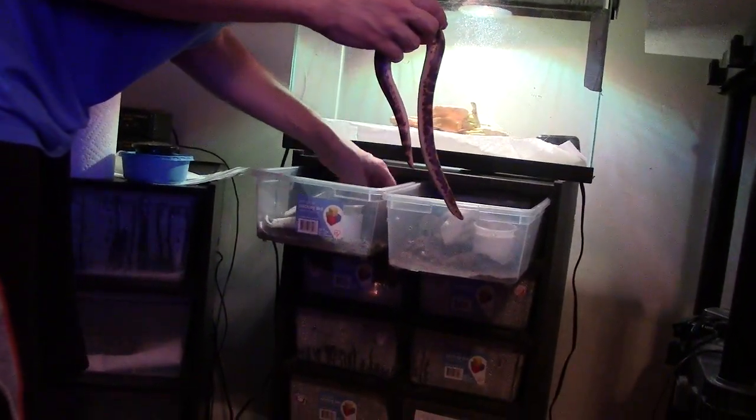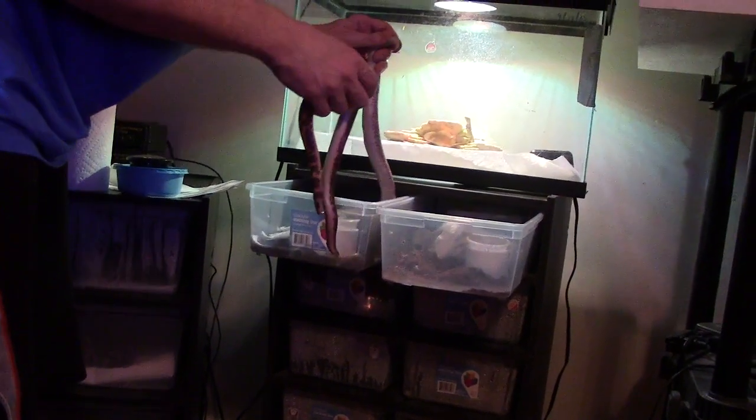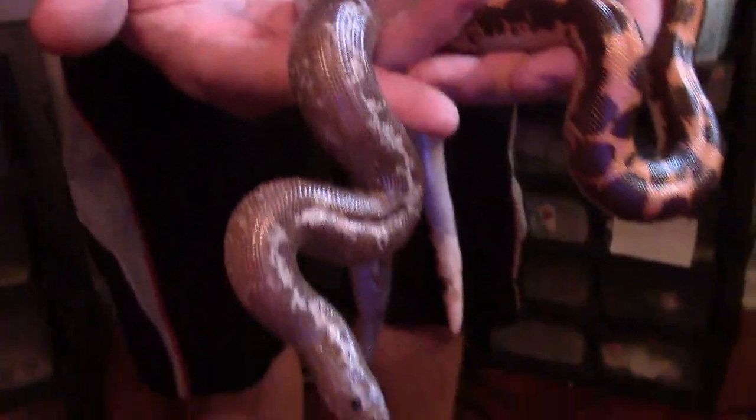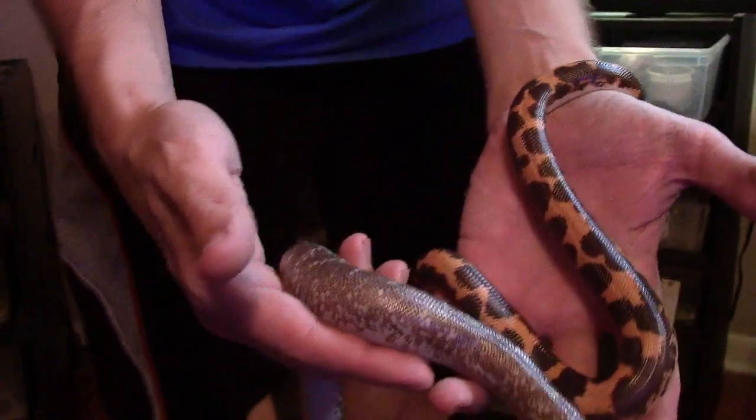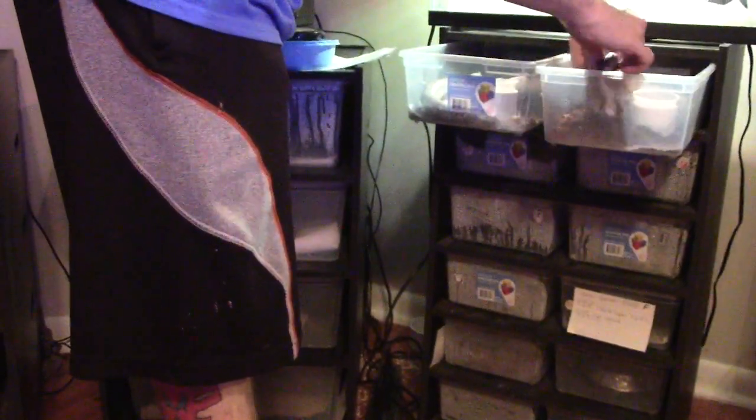He's like, what are you doing? You just ate. I'm not having that. Here's the male. Camera probably can't do it justice, but look how much fatter he is than her. Chunk. Fatty.